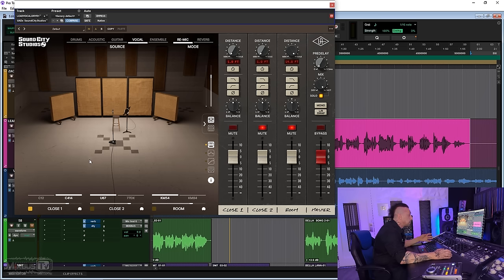On vocals, I'm not sure if I would use the re-mic, to be honest, because it's not a microphone emulator like other plugins alike, so a mic swap. It's still room number one. It's a close room, but it's still a room. So I would definitely use this on vocals in reverb mode.